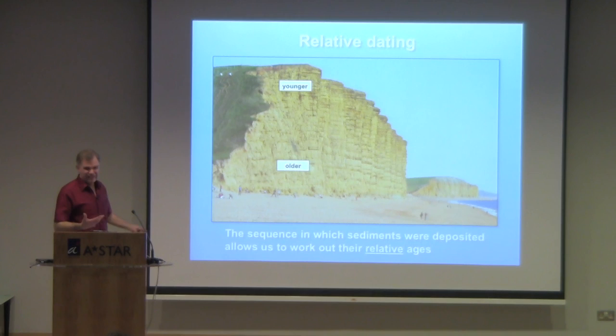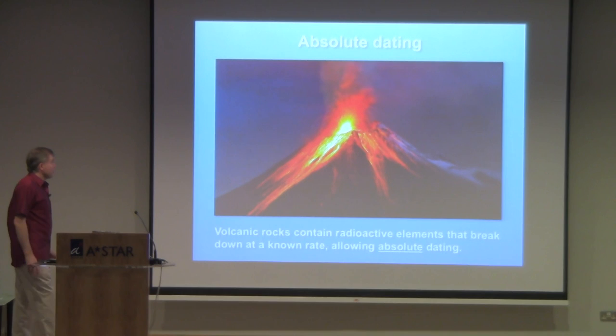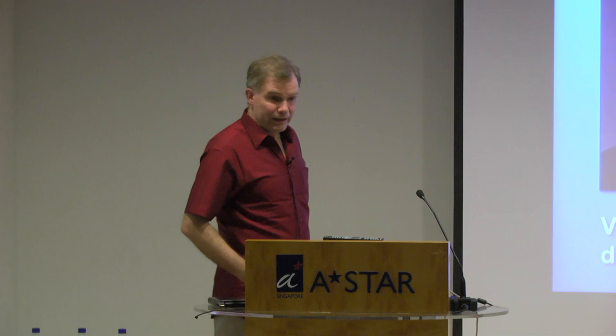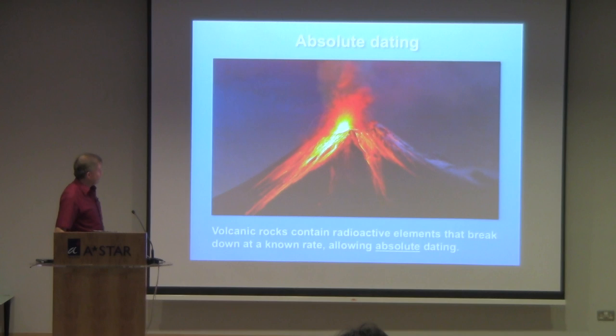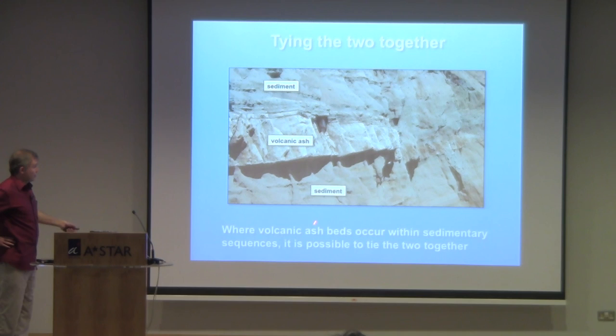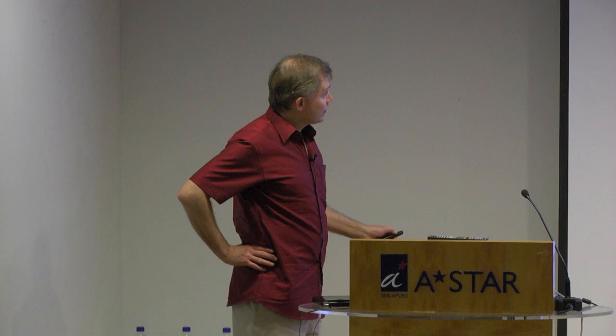However, there's another technique. If you get volcanic rocks, they're erupted as lava, and then the lava sets, they contain certain proportions of radioactive elements that break down at known rates. This, of course, is basic physics, and this allows an absolute dating of volcanic rocks. You can actually work out in millions of years exactly how long ago this volcanic rock formed. Now, every so often, you'll have something like this. There's a sequence of sedimentary rocks like those I showed on the south coast of England, but here, within them, a volcanic ash fall. So that can be given an absolute date, and it can be tied into the relative date sequence that we have for the strata of sediments.